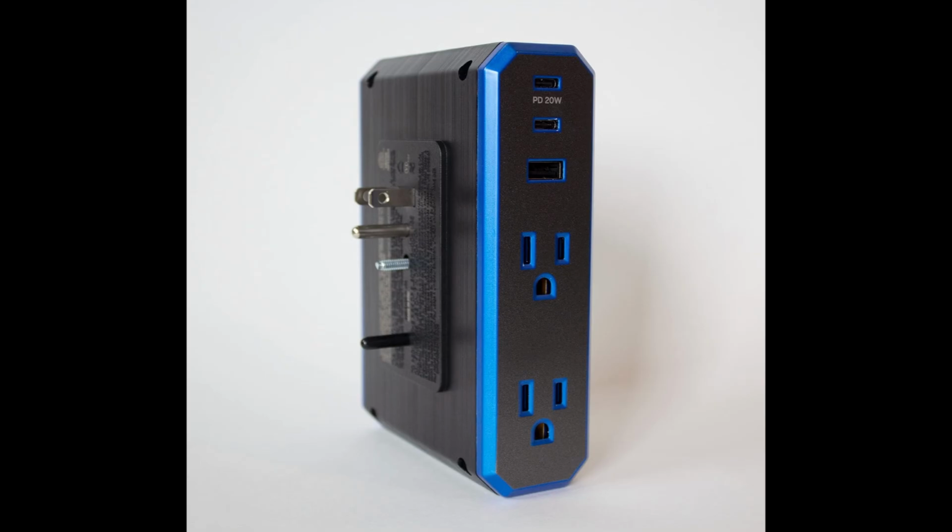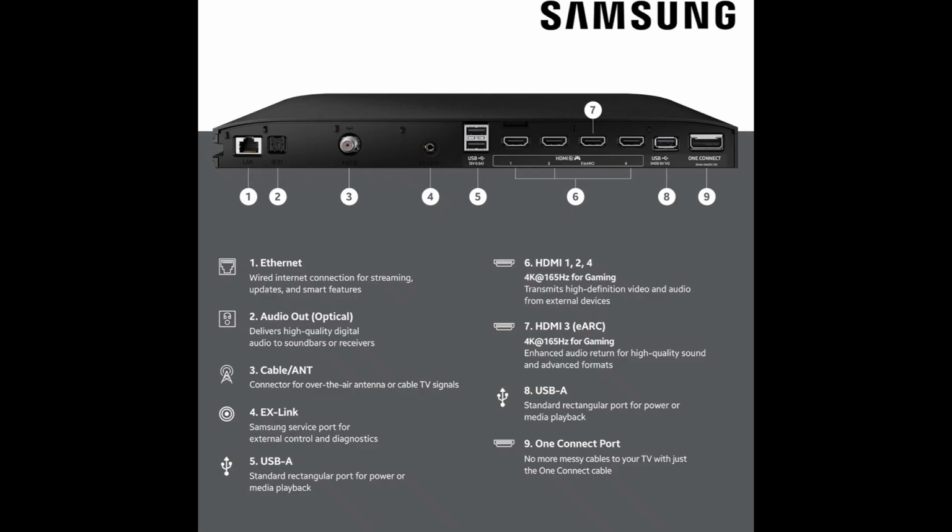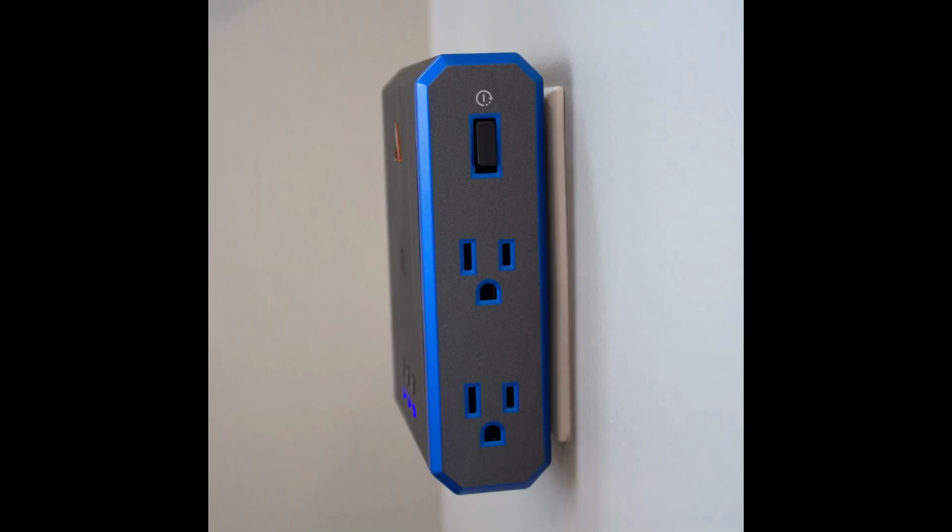Sound is not ignored here either. With Dolby Atmos support built in, the TV is trying to create a more spatial audio experience without needing a full external setup. Of course, like most thin TVs, a dedicated sound system will still win, but for built-in audio, it is more immersive than expected.